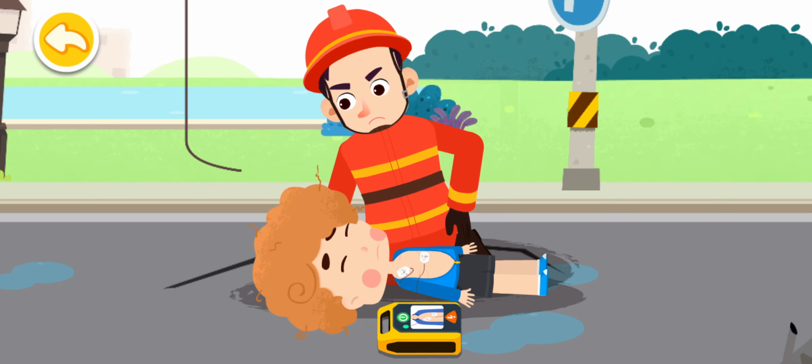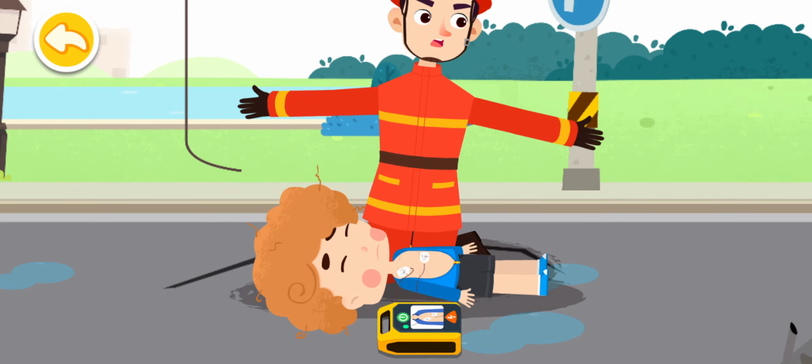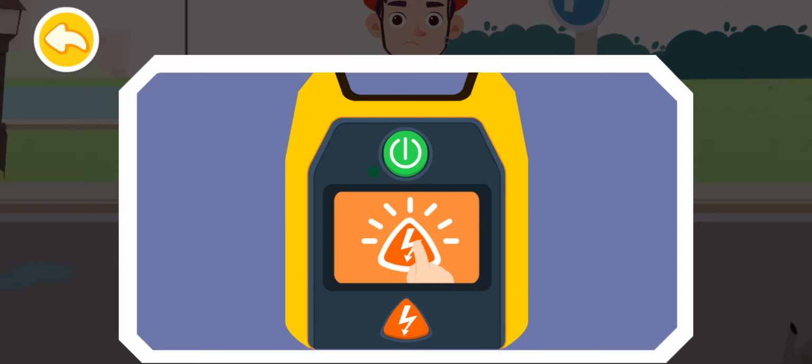The cardiac rhythm is being analyzed. Do not touch the patient. Please leave immediately. Tap on the electric shock button.